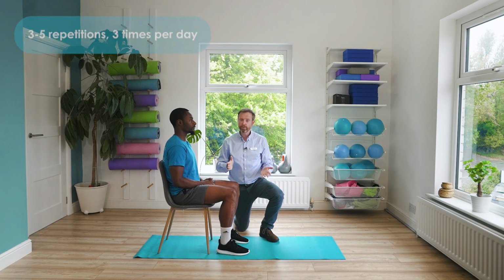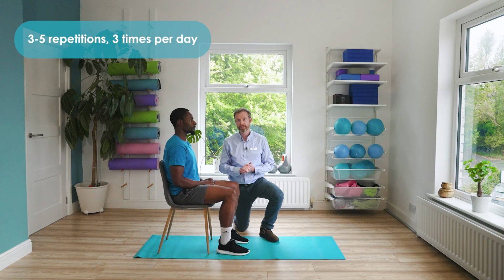Typically, we'll tend to work with between 3 and 5 repetitions of that exercise, and just doing it nice and slow and controlled. Make sure you're doing it on the involved side, the side where you've been having the sciatica. If you're getting any significant lower back pain whilst you're doing this, it's too early for you and you shouldn't start that just yet. But a little discomfort in the leg with this is okay.